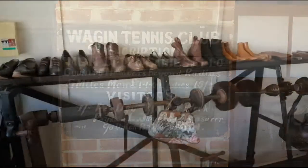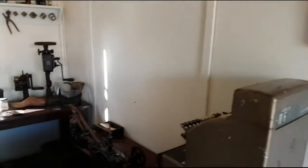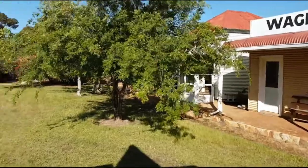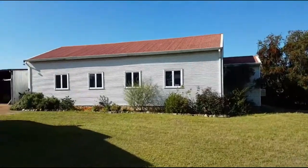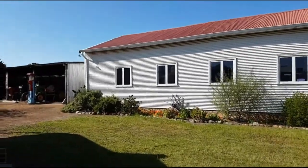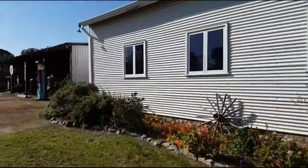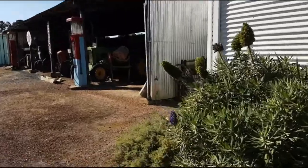And this is the old bootmaker's shop, guys. We used to have all this stuff in my hometown in Dumbleyung as well, like all these type of shops. You know, my hometown probably used to have a population of well over 1,000 back in the 1920s, and now it's struggling with probably 200 people who live in the town. You know, the local school's at risk of closing. When I was at school, there were probably about 300 kids. But now there's only about 30 or 40 kids there, so extreme risk of the whole place closing. So I'll quickly go over here and show you fellas some tractors and stuff.